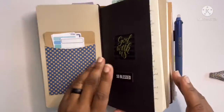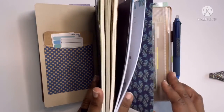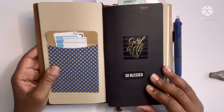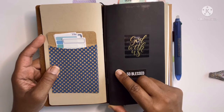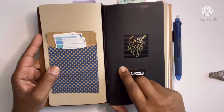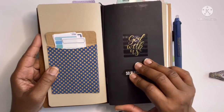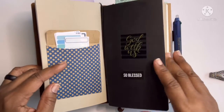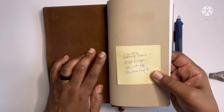I do have, let's see, 1, 2, 3, 4, 5, 6, 7 inserts in here. And the only way I can do that is to use jump bands. I think in my previous Traveler's Notebook flip through video, I demonstrated how I put all of these inserts in here using the jump bands. I'm not going to do that this time because I don't feel like taking my book apart. And you can probably find other videos on YouTube to show you how to use jump bands to add extra inserts to your book. But it's a way of connecting 2 books together and then sliding those 2 books over the bands that are already in the notebook.